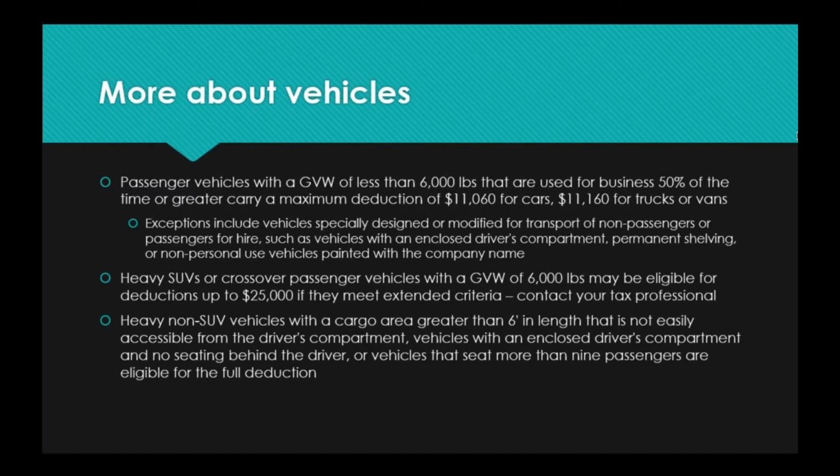So a passenger vehicle is obviously going to be like your car, your van, your SUV, something that you are personally driving, that other people may be a passenger in, but it is not used in the course of doing business. You are just transporting yourself and other people. These are vehicles with a gross vehicle weight of less than 6,000 pounds. Now, passenger vehicles may still be eligible for a partial deduction. So, passenger vehicles that are used for business 50% of the time or greater carry a maximum deduction of $11,060 for cars and $11,160 for trucks or vans.